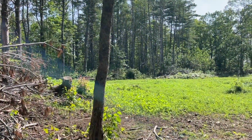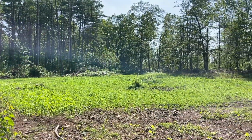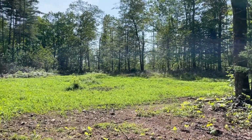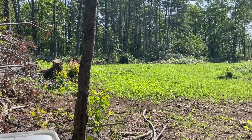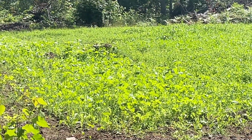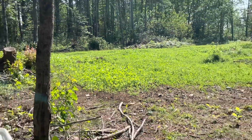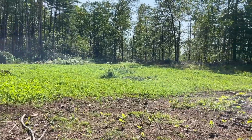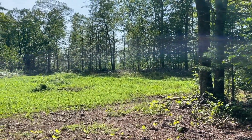Now the food plots. This is my brother's food plot. Mostly cow peas. You can see a lot of the peas right there growing. I believe he's got clover in here too. That one's doing well. It's a whole different kind of hunting when you're hunting by a food plot than you are when you're hunting in the big woods.